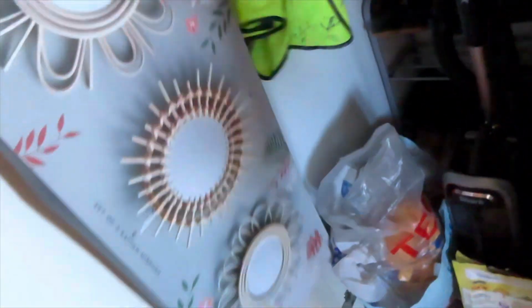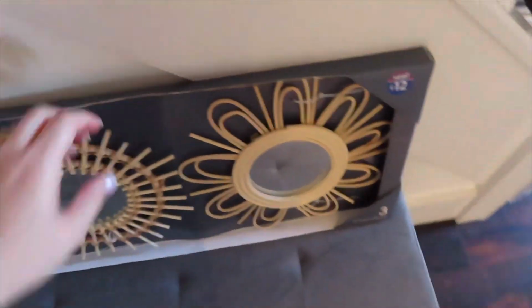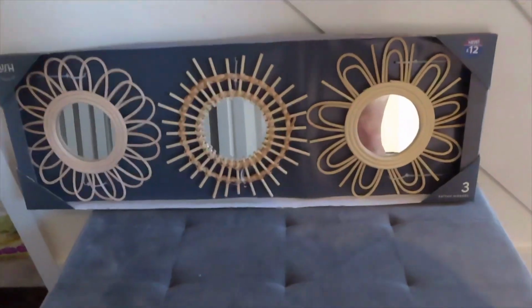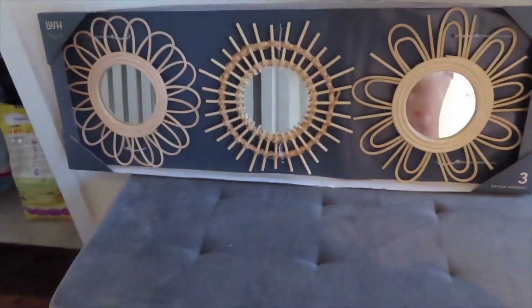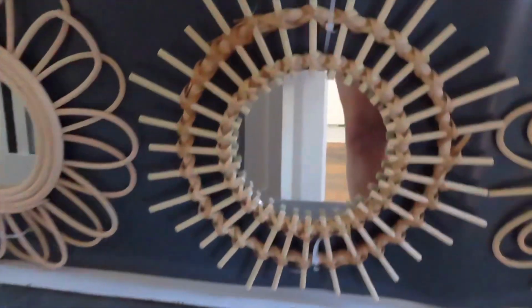And as for the mirrors, this is what I was thinking for on the fence outside along the back wall. How cute is that? B&M find for 12 quid. Such a nice like light rattan effect, and I think that's going to look so nice.